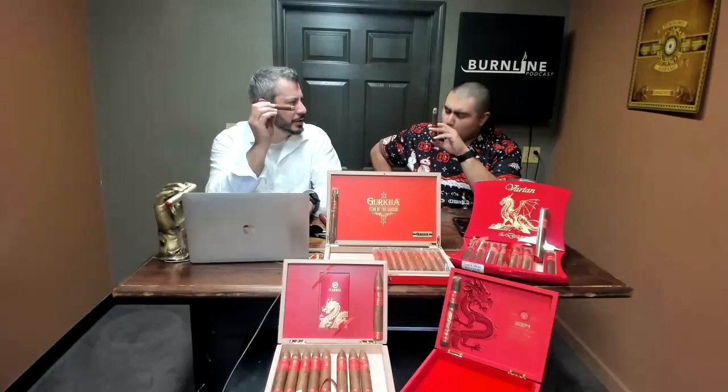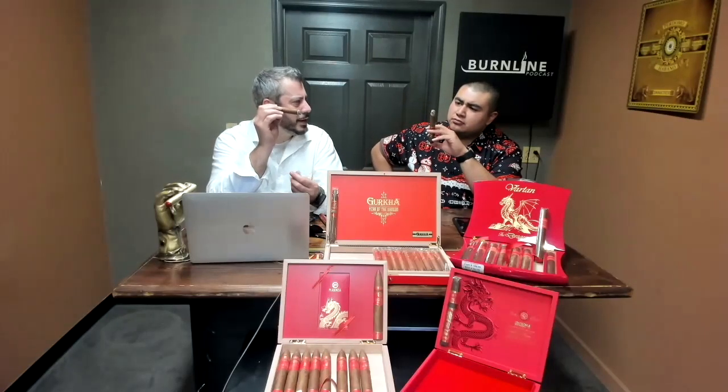So the char is sticking around and I'm getting a meaty flavor, which is what I suspected was going to happen. The marshmallow has kind of gone away. The sweet has kind of gone away for me. There's still a bready component in there. Yes, I agree. And there is cocoa in there now. There's not chocolate, but there's a cocoa. There's unrefined cocoa in this.